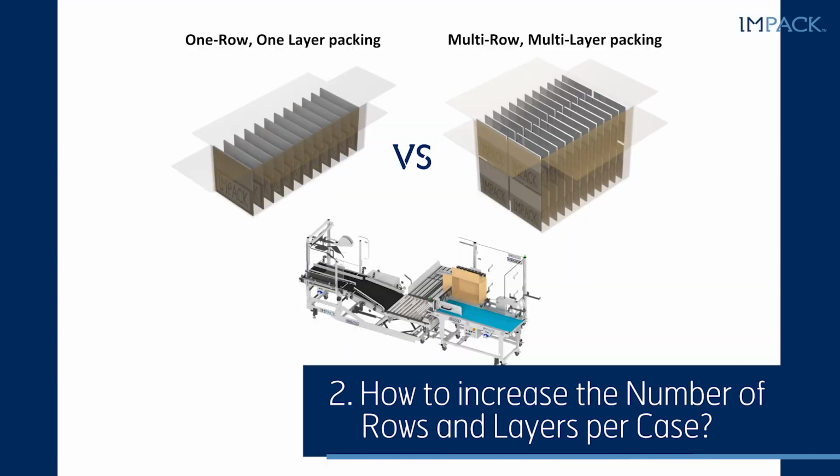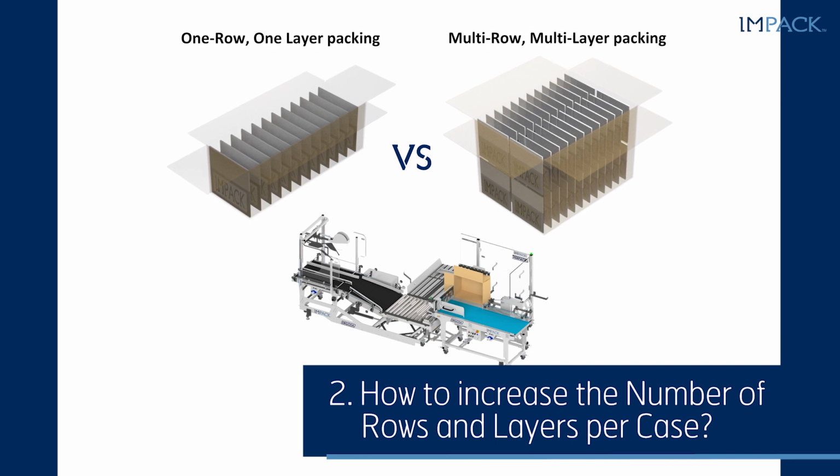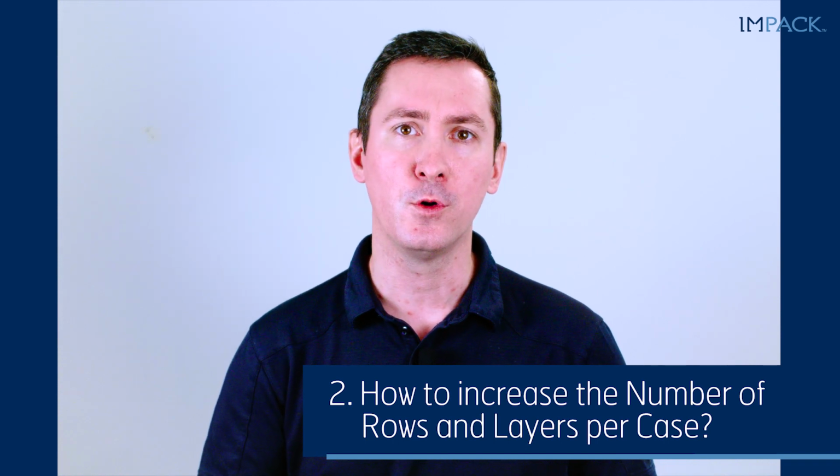Second, how to increase the number of rows and layers per case. The Ergoza packer offers multi-row and multi-layer packing. Hence, increasing the number of rows or layers will increase your packing speed. A greater number of boxes could be processed per hour on the folder gluer, which will likely also mean that you will manage fewer cases. The speed gain here is derived from the time saved to prepare more empty cases, which goes from 3 to 10 seconds per case and relies on the operator's skills. Then again, there's always a balance to reach, as too many rows or layers becomes far more difficult to manage.